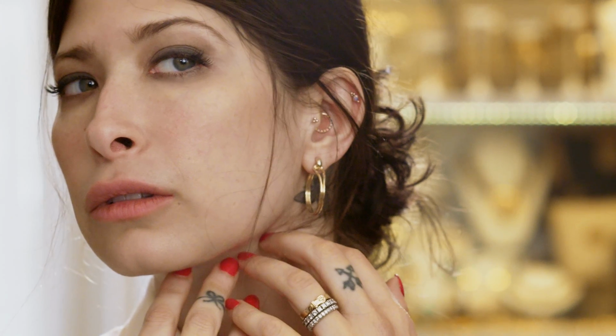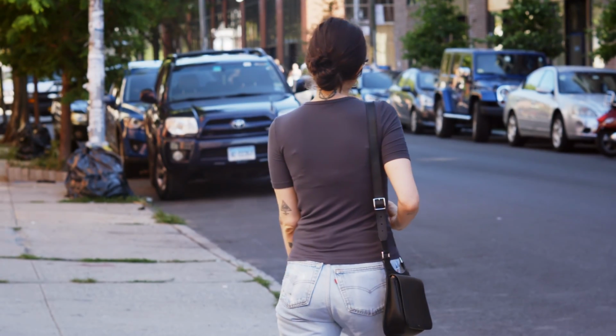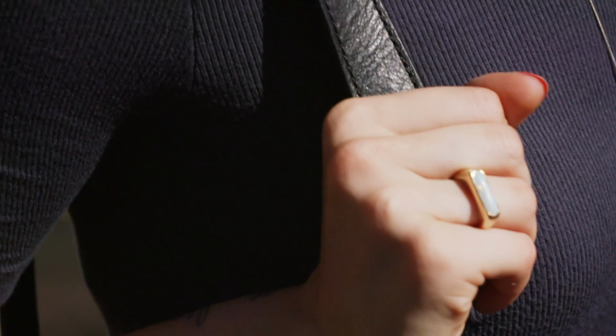When adding jewelry to your outfits, it's not about going overboard. It's about just the perfect sort of statement. For me, jewelry is so powerful. It's not disposable, it's not seasonal. It really becomes part of women's lives.